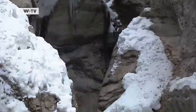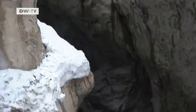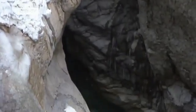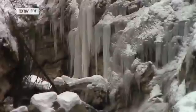I can remember the first time I went down it as a small boy. It absolutely fascinated me. The winter landscape, the bizarre ice formations. It's a strange, unique world. 500,000 visitors come here annually. The Breitach Gorge attracts hikers in all kinds of weather. Except during the spring snowmelt, it's traversable throughout the year.